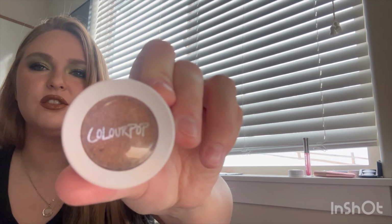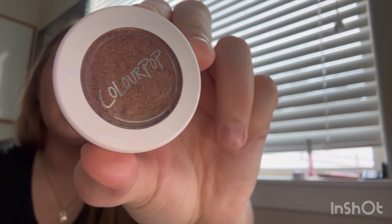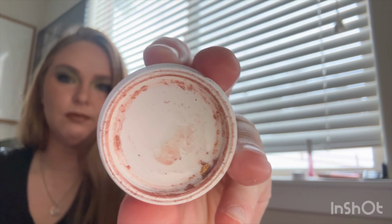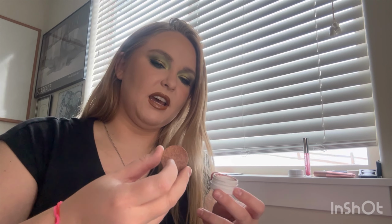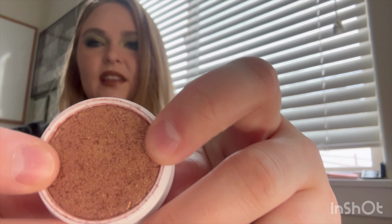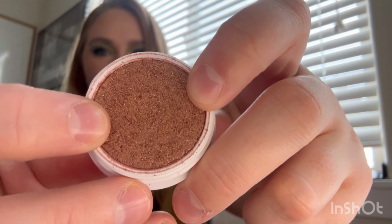Letter D is also from ColourPop. This is a Super Shock Shadow in the shade DGAF. It's an ultra glitter. These always do that. The glue in the bottom of them is just truly not that good. I thought I was holding the corner of it in. Okay. That is what it looks like right now.